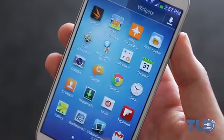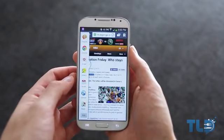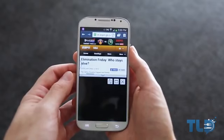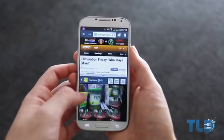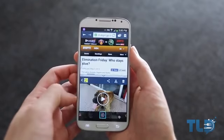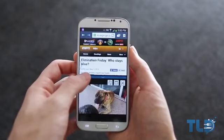Continuing on with the software on the Galaxy S4, this is where this phone separates itself from any other phone on the market. They jam-pack this guy with tons and tons and tons of features. Some of them are gimmicky, but the more I use this phone, the more I found myself enjoying these features. For those of you who are familiar with the Galaxy Note 2 and really enjoyed the multi-window support, that has also come over to the Galaxy S4.